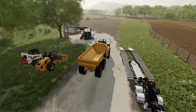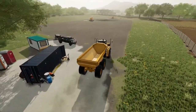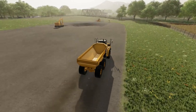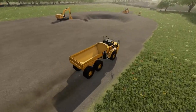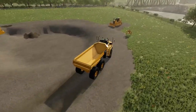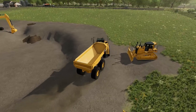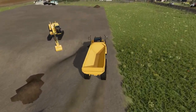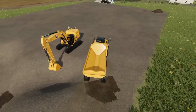Alright, I'm going to swing past this. Might even get the dozer in the hole and try and push that little gap through. I reckon I might chuck you guys on time-lapse so you don't have to watch this in normal time. It might take a little while.